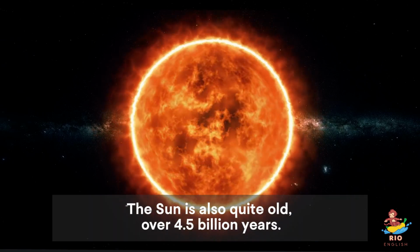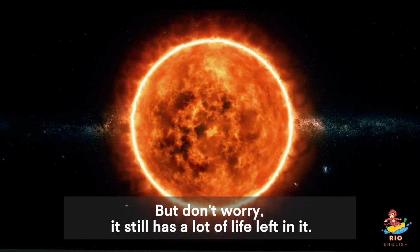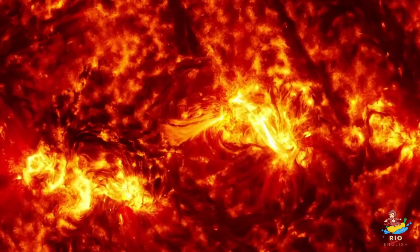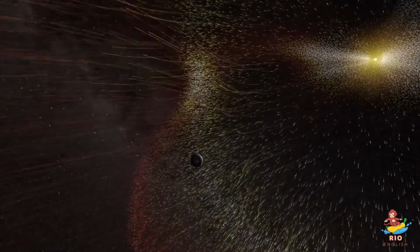The sun is also quite old, over 4.5 billion years. But don't worry, it still has a lot of life left in it. Every second, the sun releases more energy than humans could ever use in a year. This energy travels through space and reaches us on Earth in just about 8 minutes.